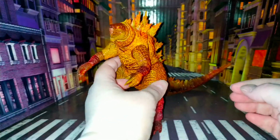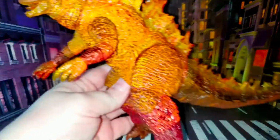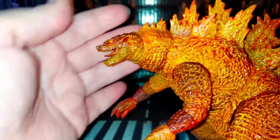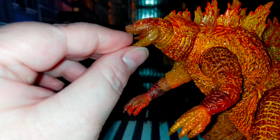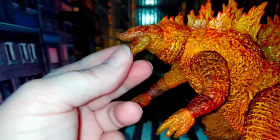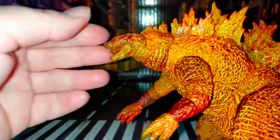So there we go. Right, I will try and run down the articulation. It's a little bit awkward with these because, as I've just said, parts do have a tendency to pop off, so bear with me. Right, so his jaw is on a ball joint. You can move the tongue. It will move. But I'm getting my fingers in the way now, it's awkward, so I'm not going to fiddle too much with it, because if it pops off it's going to take me ages to get it back on again, to be honest.